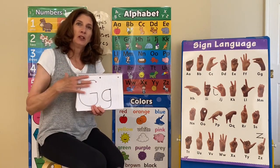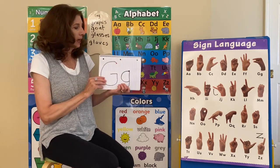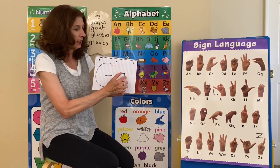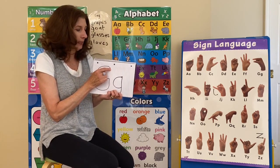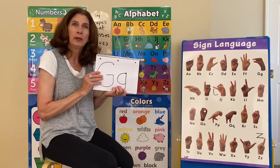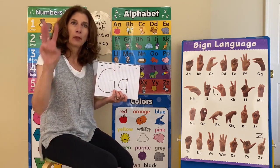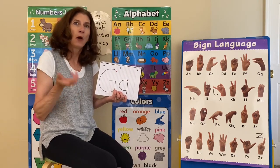And you can do this in a notebook like I'm doing or on any piece of paper. And you can have a grown-up write a big G and a little g for you to trace. And if they put a red dot at the beginning of the big G and down here where the curve starts, that just shows you where to begin. So remember how we pick 3 colors. Any 3 colors you want. It can be crayons, it could be felt pens.